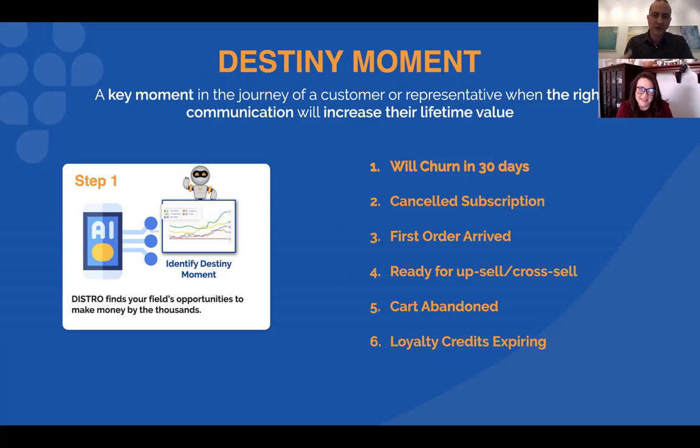And these examples here are just small examples of some of those moments, right? Some of these moments are very easy to understand. They canceled a subscription, right? We've got great results bringing 8 or 9% of those people back with our system. But more advanced ones use AI and probabilities, like will churn in the next 30 days, which is a great thing that we can predict, right? Before someone even goes inactive, knowing that they might be inactive soon and then preventing that from even happening.